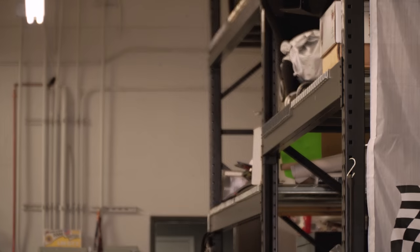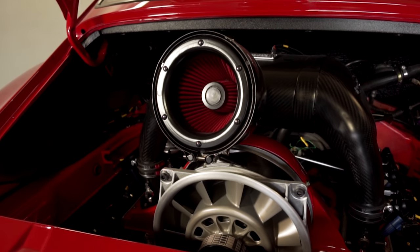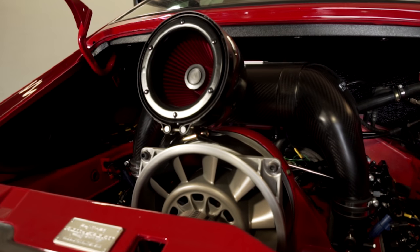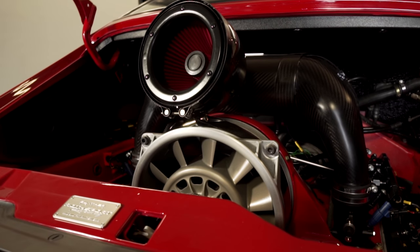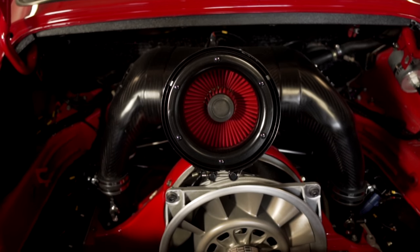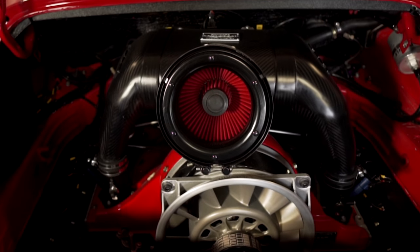Taking the original engine, the only part of the original engine we keep is the crankcase. Every other component on that engine is completely modified. So we have billet barrels, we have custom camshafts, we have pistons that are made specifically to our specification for Rothsport.